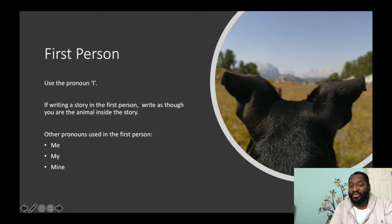So you'll need to write in the first person. All the information's there. Some tips on how to write from another person's point of view. Write about and talk about what they see, what they feel, what they think, what they might say.